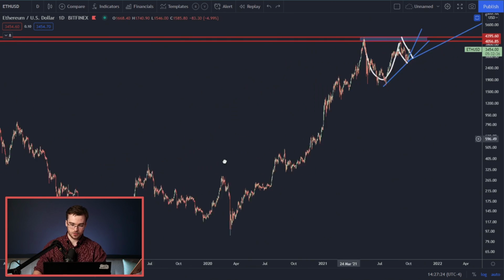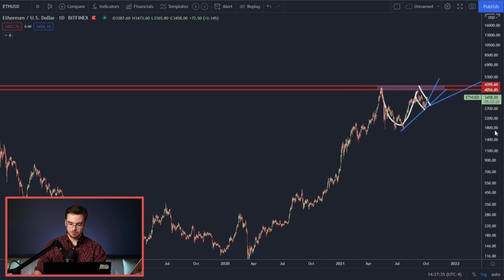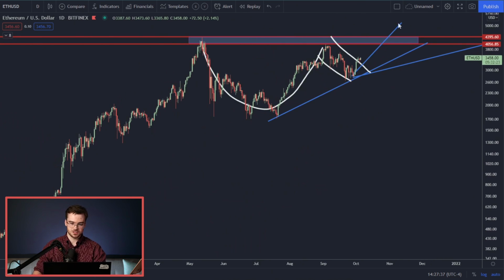Now, on that flag from earlier, I'm not using this to predict the time that we're going to hit 7,000, because we are in a completely different ball game after we break this ascending triangle pattern. So I think it's going to happen before July the 16th, as it would predict. But this cup and handle formation that predicts 5,200 by mid-November, I think is absolutely right.